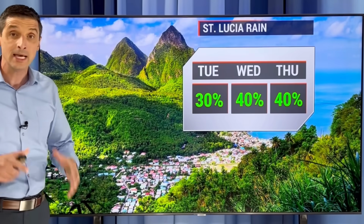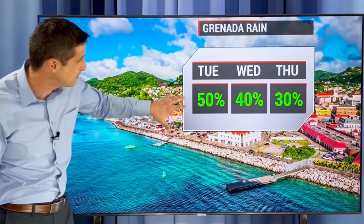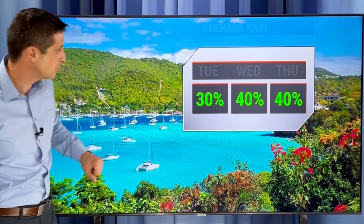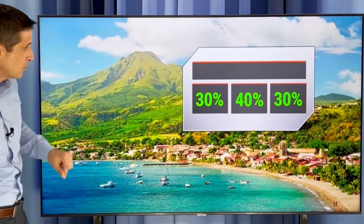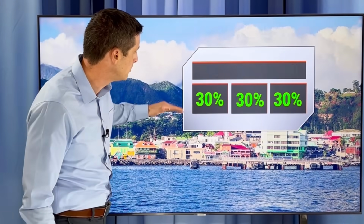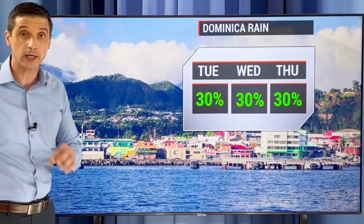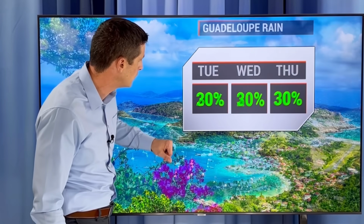And the next 3 days, St. Lucia, not a super high chance, but we have a 30 to 40% chance. 50% chance today in Grenada, 40% chance tomorrow. In the next 3 days, St. Vincent and the Grenadines, a 30 to 40% chance. 30% chance today in Martinique, a 40% chance for tomorrow. And we'll stay at about a 30% chance over the next 3 days in Dominica. Guadeloupe, same thing, rain chance holding at 30%.